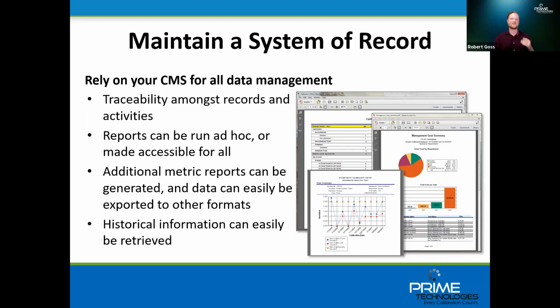On top of that, there's a lot of raw data being stored in the system, so why waste this? Any CMS, literally anyone, should be able to have new reports built, whether you're presenting metrics to management or just trying to understand your own areas of improvement. I have never seen a CMS that lacks the ability to customize reports.